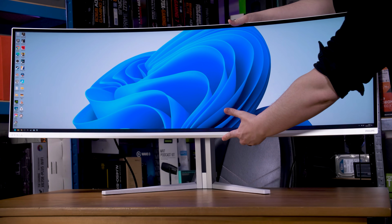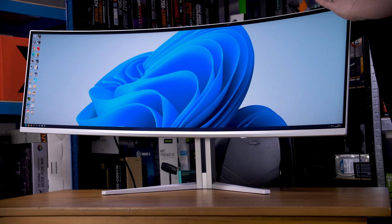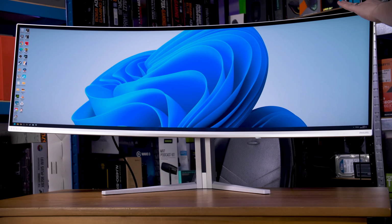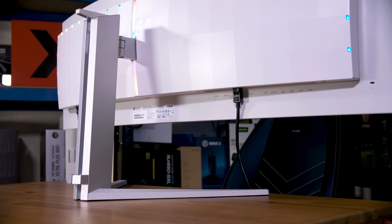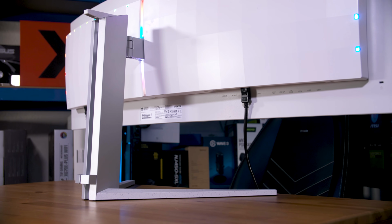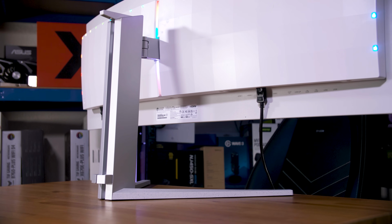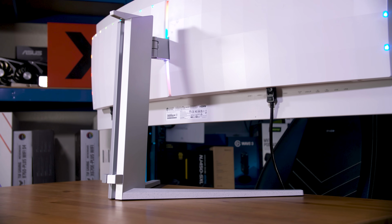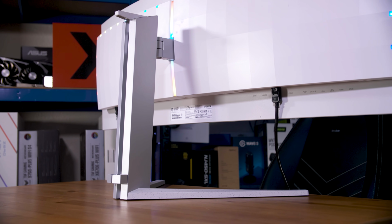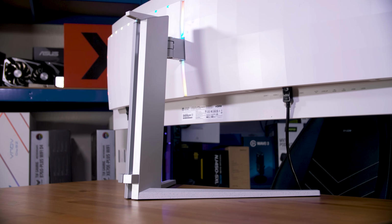As you might expect, the stand offers a decent amount of adjustability in tilt, height, and even swivel. And I have to add that the stand itself is not cheap plastic, it's absolutely solid. It's a solid chunk of metal and is ridiculously sturdy. If you would rather VESA mount this thing, they do include an adapter in the box, although you might struggle to find one that is rated for the weight of this thing.